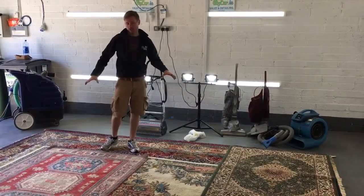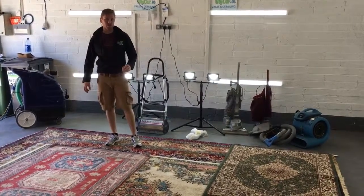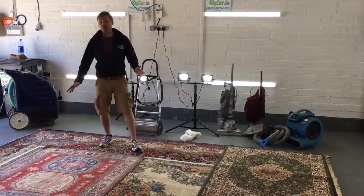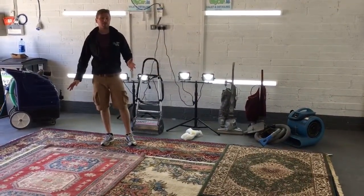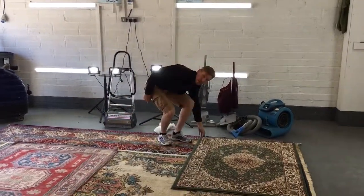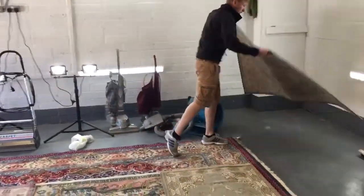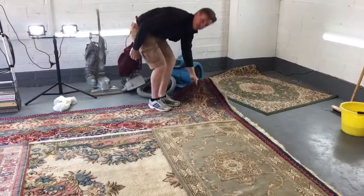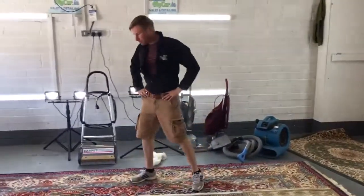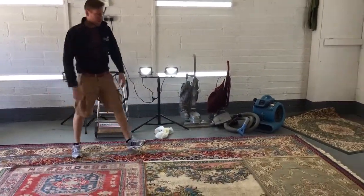I wanted to do a video of the rugs that we have in for cleaning, the different requirements of the rugs, and how long each one takes to clean. And crucially, for people inquiring about rugs, explaining why some rugs, for example this polyester rug here, cost about €50 to clean, and some rugs, for example the biggest of the rugs here, an Indian cashmere wool rug, take about 2 days.